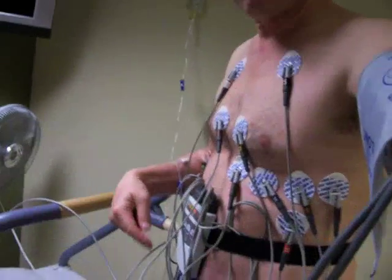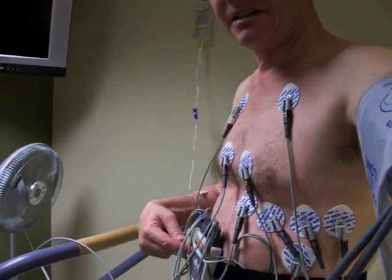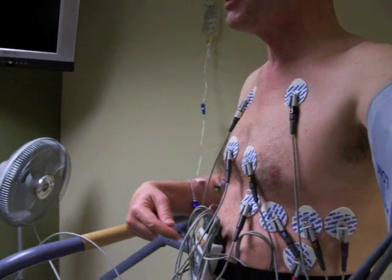All right, all wired up and ready to go. Kind of look a little bit like the $6 million man right here. They have the technology. This is Dr. Burns, who's the cardiologist, who's going to watch the stress test today. So why don't you tell me what you're going to look for?